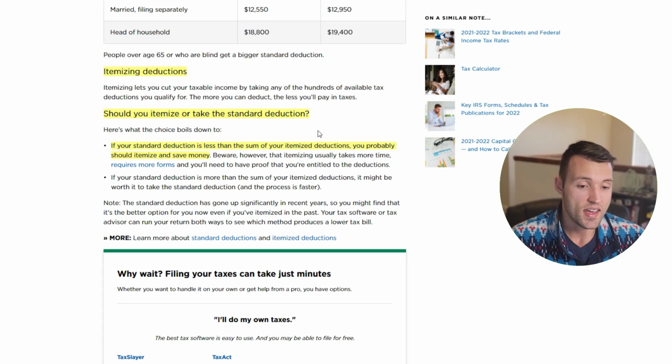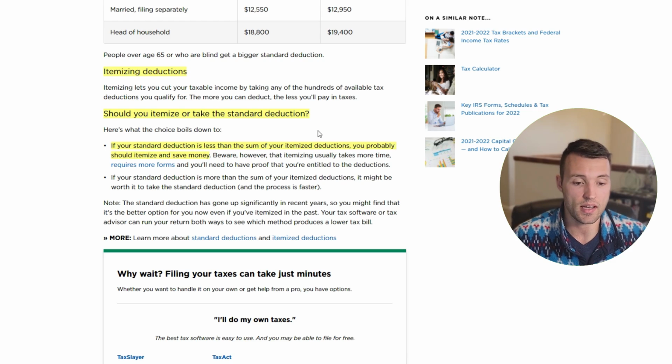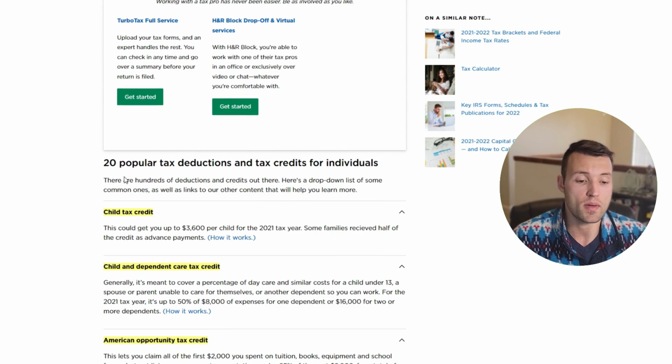That makes sense, right? If you have itemized more than what the standard deduction is, then you should definitely use that, because you're going to end up paying less taxes because your adjusted gross income is going to be less. So where do you find all these tax deductions, and how do you know if you meet the criteria?